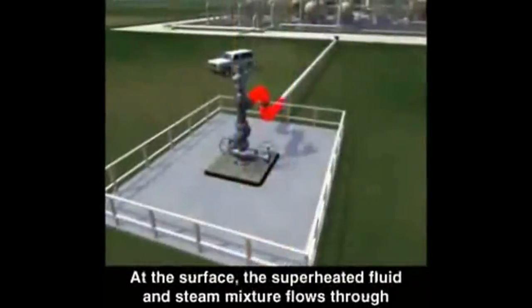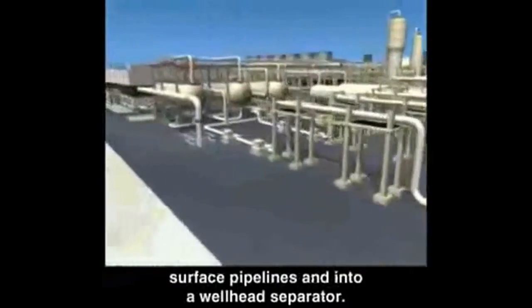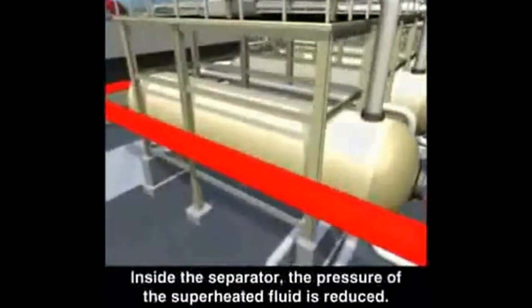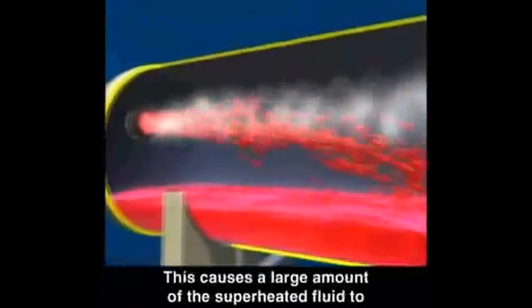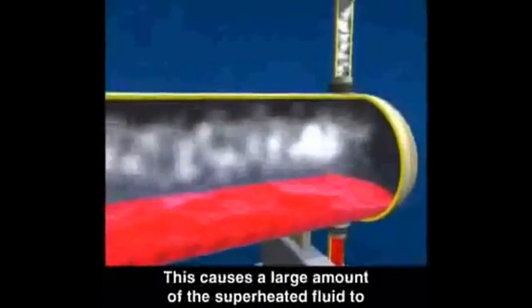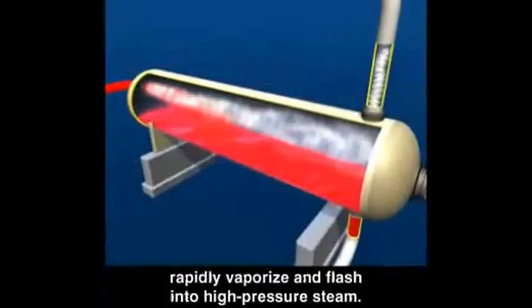At the surface, the superheated fluid and steam mixture flows through surface pipelines and into a wellhead separator. Inside the separator, the pressure of the superheated fluid is reduced. This causes a large amount of the superheated fluid to rapidly vaporize and flash into high-pressure steam.